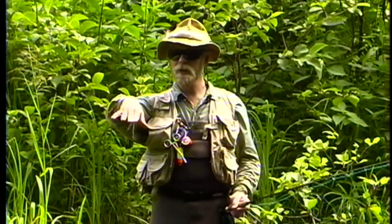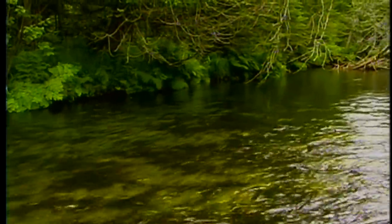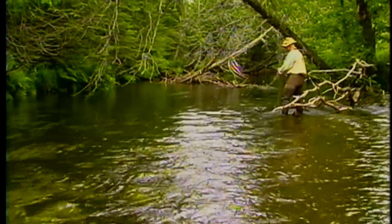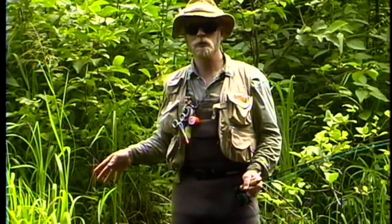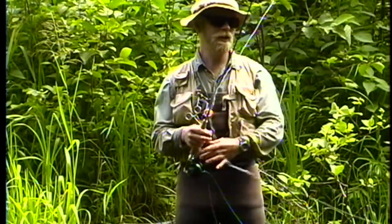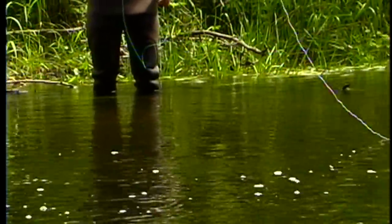This little bend here, what the water's done is it's made it about 2.5 feet deep. What I'm trying to do is, rather than standing downstream and fishing up where I don't have as much control, stand off to the bank here where it's a little shallower, where I won't spook them, and then just do a sort of side roll cast. That way you can do a dead drift, follow it down.